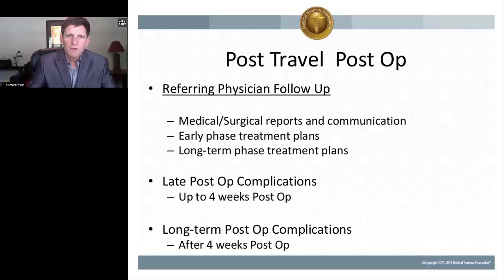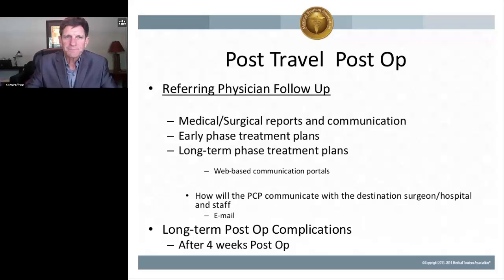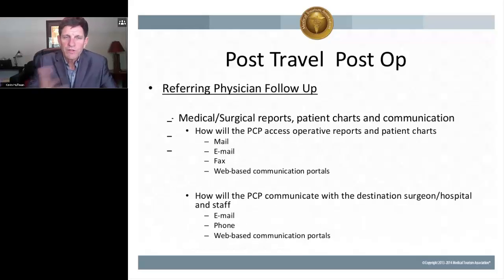4 weeks out, 2 months out, you can have complications with bariatric surgery. You can have complications with cosmetic surgery, dental surgery, orthopedic surgery. Things can go wrong, and that's why we want these patients engaged long-term postoperatively with the primary care physician. We're trying to not only reduce risk, but improve the best outcomes so that destination surgeons will reduce their exposure to risk.